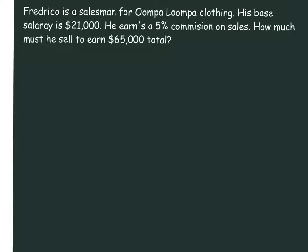Now, if you don't know what that is, commission means if you sold something for $100 to someone else. So an Oompa Loompa came in, wanted to buy some clothes, and they bought $100 worth of clothes. You would take that times 5%, remember we make that into a decimal, and you would earn $5. So for that day, for that moment, you earned an extra $5 besides the $21,000 you're already making. Now, this Frederico, he actually makes 5% on all his sales.